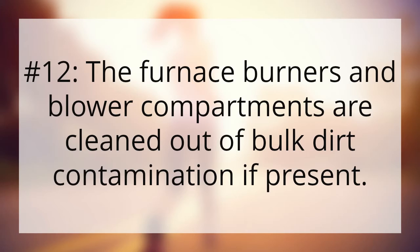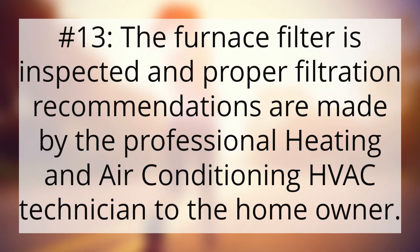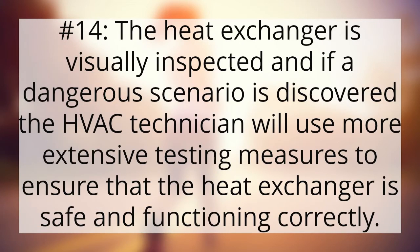Number 13. The furnace filter is inspected and proper filtration recommendations are made by the professional heating and air conditioning HVAC technician to the homeowner. Number 14. The heat exchanger is visually inspected, and if a dangerous scenario is discovered, the HVAC technician will use more extensive testing measures to ensure that the heat exchanger is safe and functioning correctly.